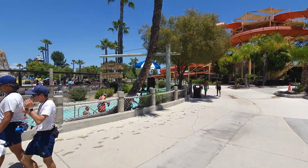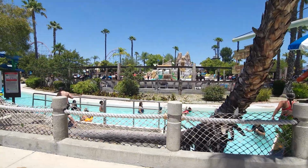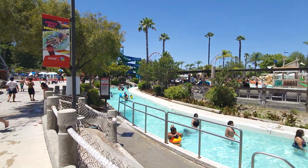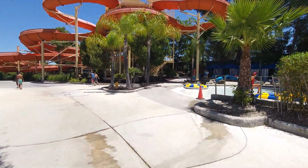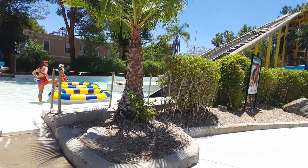I always love a lazy river. I don't know about you, but lazy rivers. Now here it's kind of funny because there's very little bit of rafts. It's mostly people just walking around. There's a raft there, but most people are just walking around. That's something I've never seen before, so that's a little different. So I'm giggling because I've never really seen it. But this is the Lost Temple Rapids.